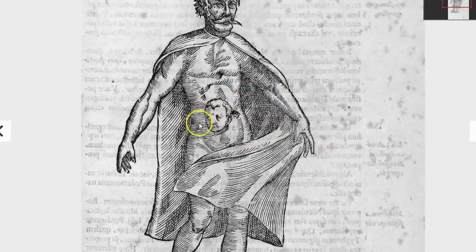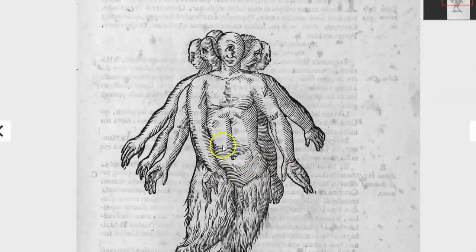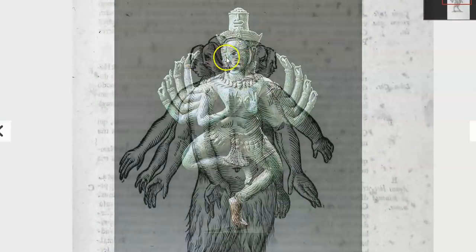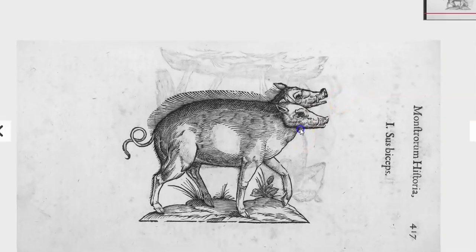Okay, so this guy has... Is that a tattoo or is that an actual head? Oh, my God, here we go. Look at this. One person with five heads. And seven arms. And Cyclops as well. Double-headed boar.